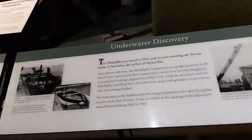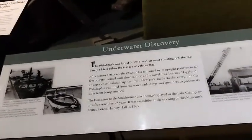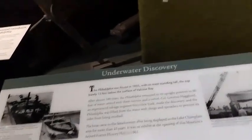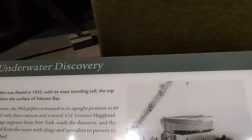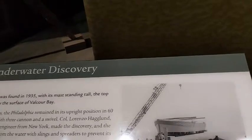The boat came to the Smithsonian after being displayed in the Lake Champlain area for more than 25 years. It was on exhibit at the opening of this museum's Armed Forces History Hall in 1965. Wow! The gunboat being loaded by crane onto a barge for transport via Lake Champlain to Washington, D.C. for preservation, documentation, and display.